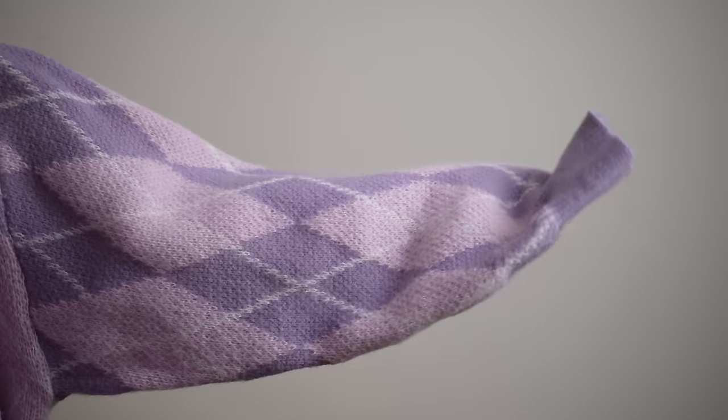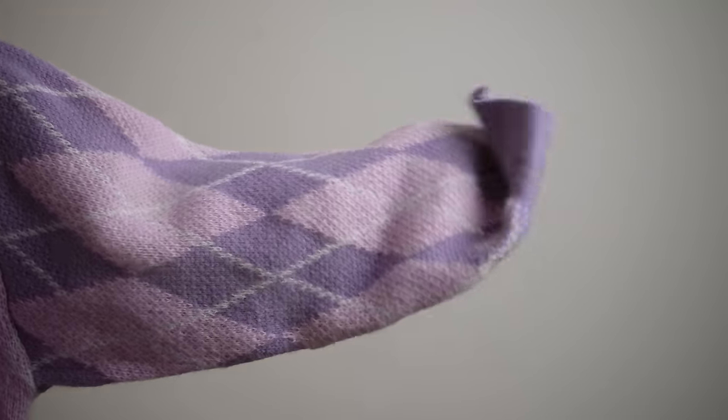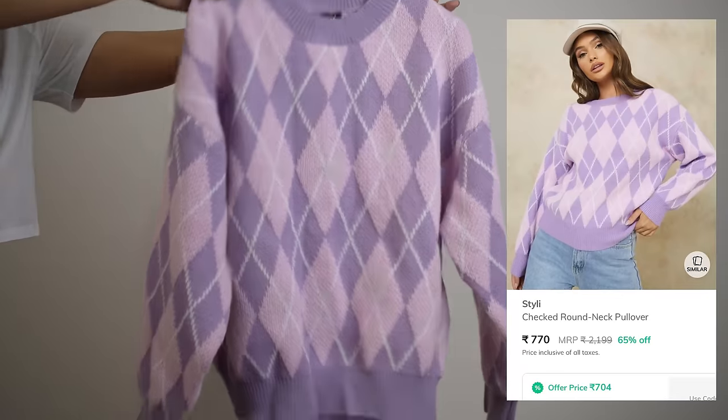Oh, this is super affordable, by the way. This is only for 770. Like, can you believe that? It's like a top ka price.